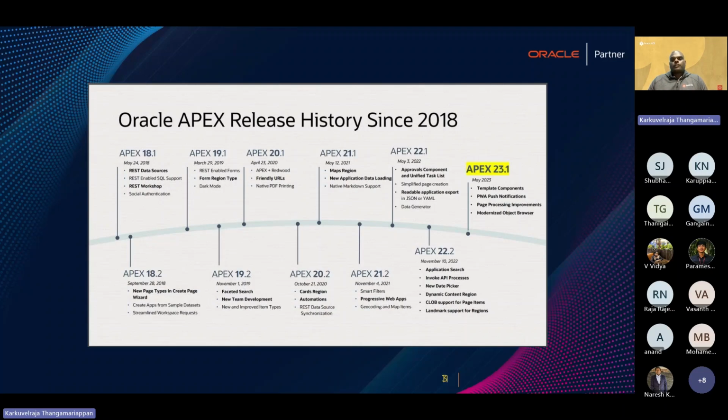Now the latest version is 24.2. Here you can see Apex 18.1 and when it was released, and these are all the major features. Every year the Oracle Apex team promises to release two versions, one in the first half and another in the second half. So the current version is 24.2. This history is really helpful when you implement the product or talk to your customer, because you need to know which version they are using. The features depend on the version your customer is using.